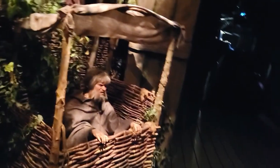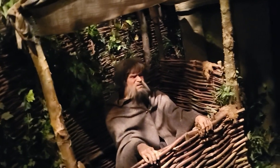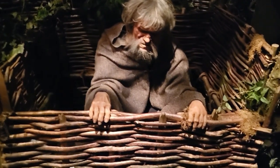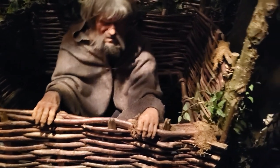Toilets would also have been situated in the backyard. Pits in this yard were clearly used as latrines, as they were full of human waste, as well as moss, which was a type of Viking Age toilet paper. This man here doesn't look too happy to be disturbed, so perhaps we'd better move on.